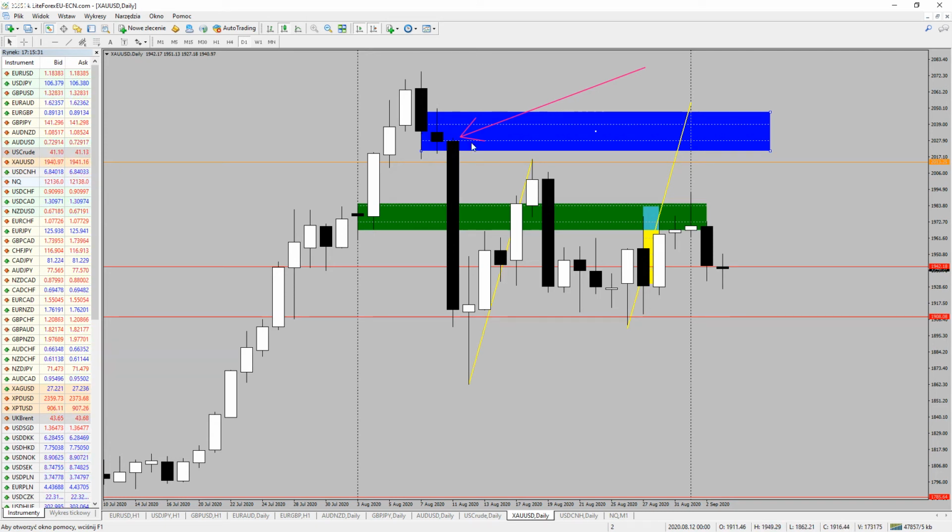Taking some stops out of 2020, 2030, and rejection with the upper shadow, right? Maybe something like this. Important is going to be a close below, right? So something like this with the upper shadow, and then eventually continuation to the downside. That's how I see things when it comes to gold. Waiting patiently, we have some kind of active buyers around 1,900.